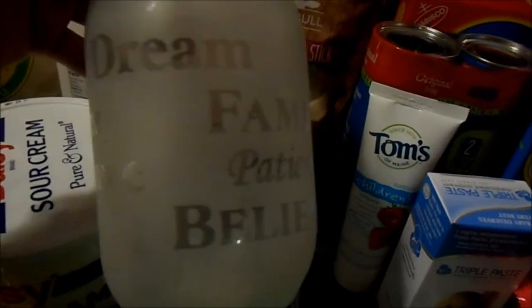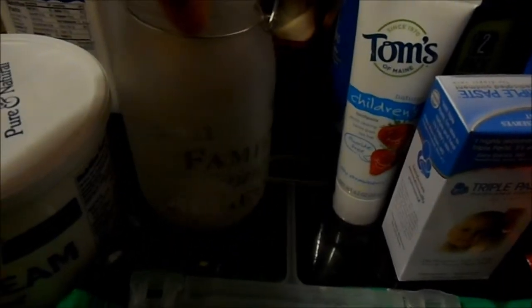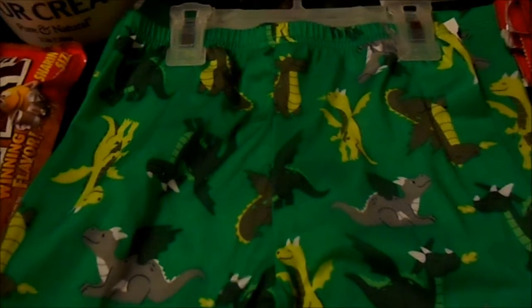It was only $2.97, and it says dream and family, believe, patience, love, live. I thought it was really cute, so I'm just going to put a candle in it and throw it somewhere. These were $1. These dinosaur pajama pants. They'll fit Mason for right now, so I guess I'll just throw them in his Easter basket for $1. I couldn't resist.